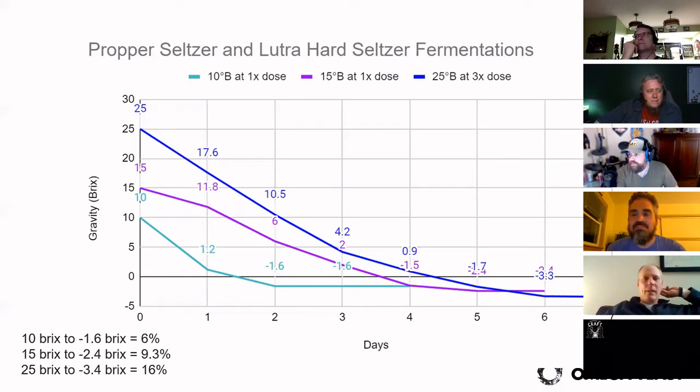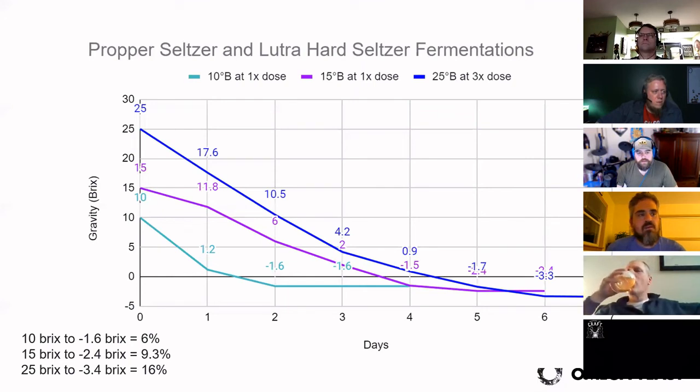Sorry. I just have a little question about the proper seltzer nutrient. I was wondering how they might work on ciders like apple or pear. I know there's some controversy and discussion about the blend of the nitrogen sources. Just curious if you've tried that. We've tried them on mead, so neither of those things, but it worked really, really well on mead.